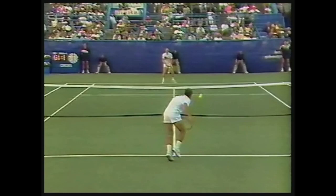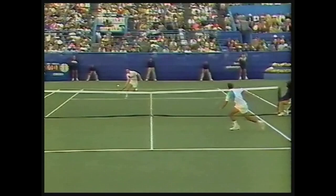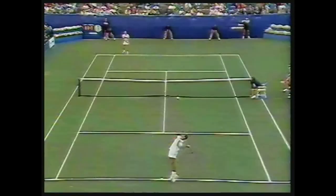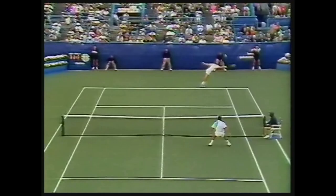Good hands by Sampras, but watch how quickly McEnroe gets onto the short one. He's up there before Sampras can recover. He doesn't have to do much with it, just don't miss it. But by the way, he moved it. Wide.